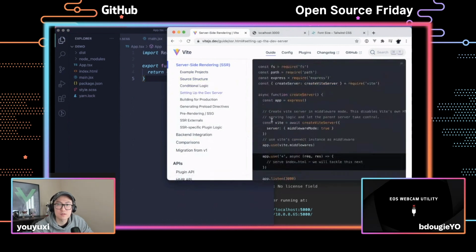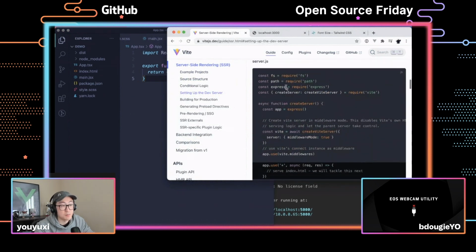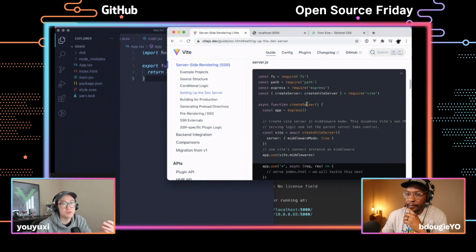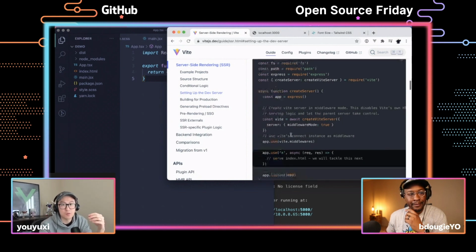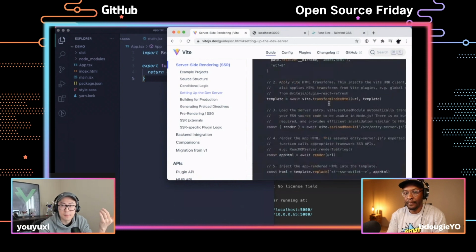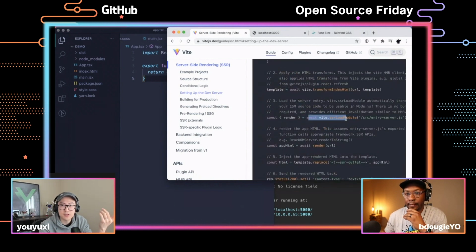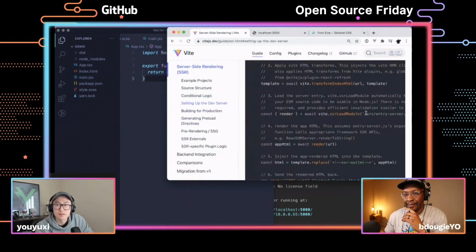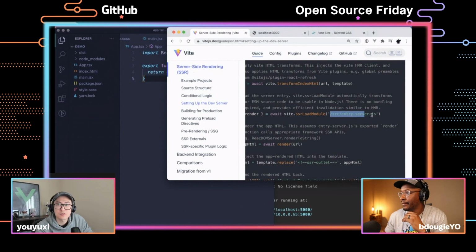The idea here is you can use Vite as a middleware inside an existing Node.js server. So if you're doing server-side rendering, you likely want to control the server yourself, right? So you can use, say, an Express server, run Vite as a middleware inside of it, and then use this method called vite.ssrLoadModule, and load your server entry like this. And that's pretty much it.